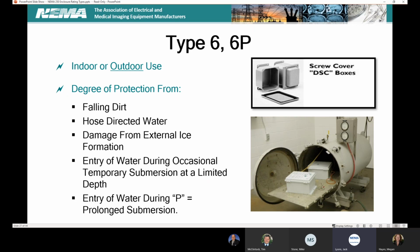And the test process that you're going to look at is a Type 6 is submerged in 6 feet of water for 30 minutes. Type 6P, the P is prolonged. So that would be 6 feet of water for 24 hours. And both criteria would be making sure no water gets inside the enclosure.